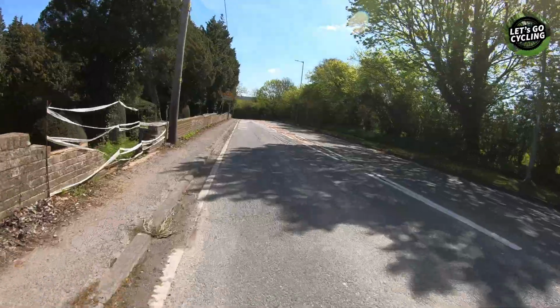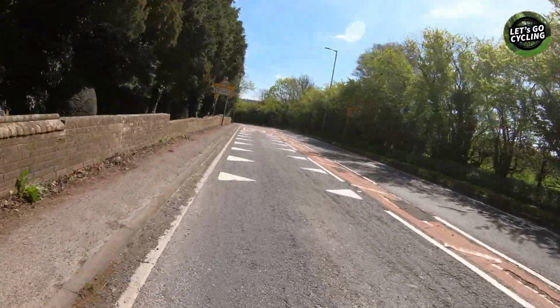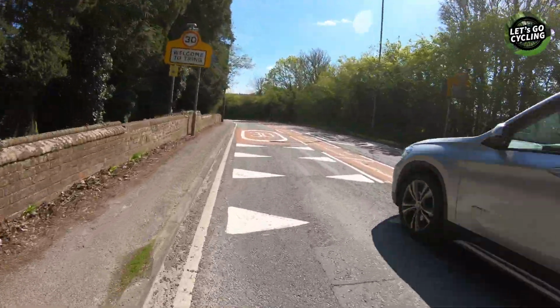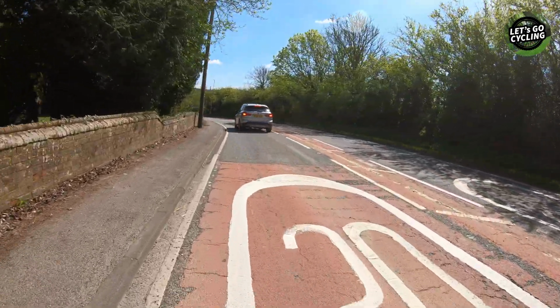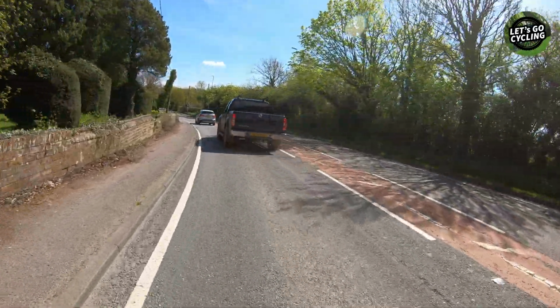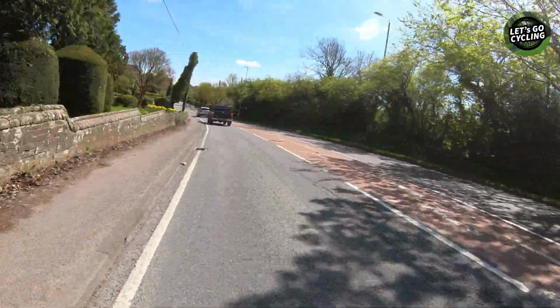If this is your first time here, this is where we take rides to some cool, interesting places around the UK. Today we start a ride in Tring on a sunny spring day. We're going to make our way up to Ashridge House, once home of Henry VIII.